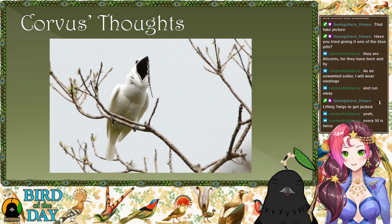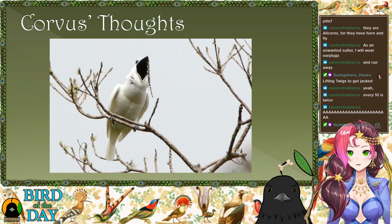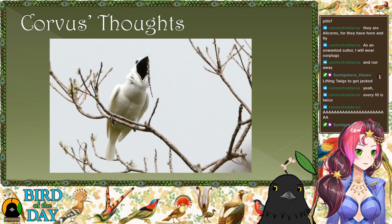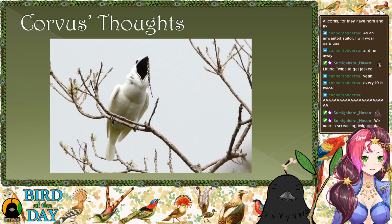I love this picture. You know what the best part about the picture is? The mouth isn't just open, it's a completely black void. There's no depth or indication. No tongue, no light roof of mouth, just ah. Could be anything in there.